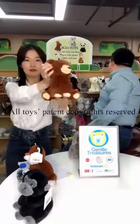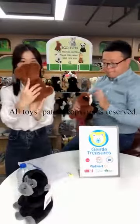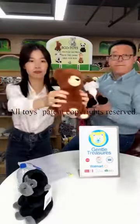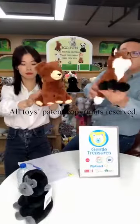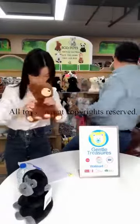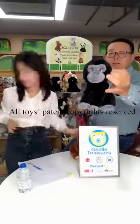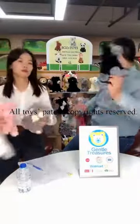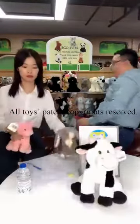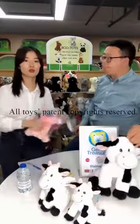Brown bear. Fox. And it's an orangutan. Oh, I like this one. So let's move on to the farm animals.